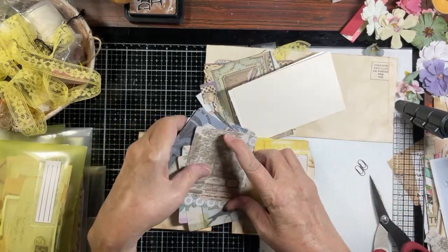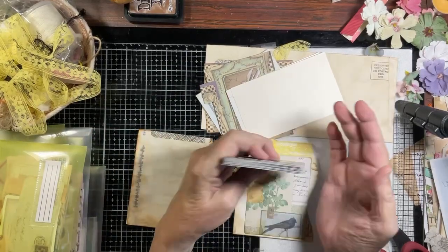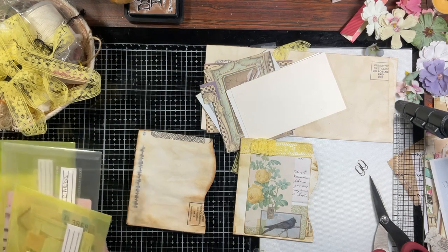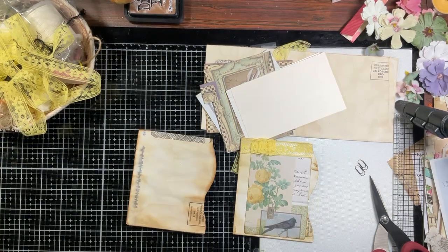So guys, look through your stash and see what you've got. Don't be like me because, yeah, I have so many envelopes that have stuff in them that I lose track of everything. So we are going to make this ours today.